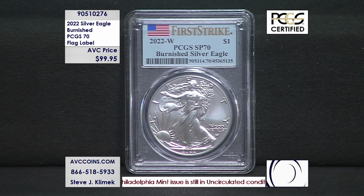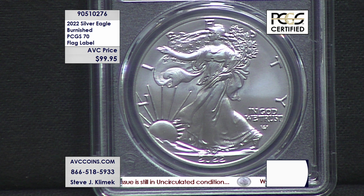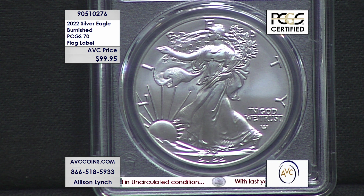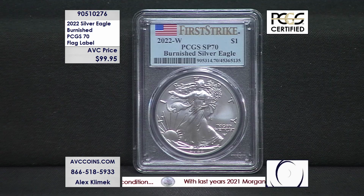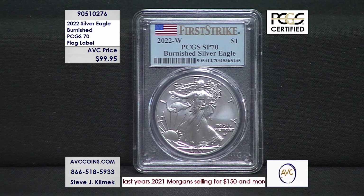Well, this one, it's the burnished. It's the rarest coin of last year. It is the lowest pop of last year, and it's more affordable than the proofs or the uncs or the S-Mint proofs. At $99.95, it is outright a winner. Our competition has this coin. They're at $179.98. So you're saving $80 tonight.